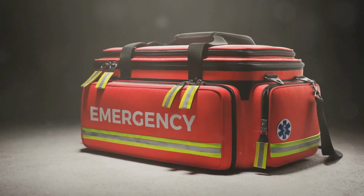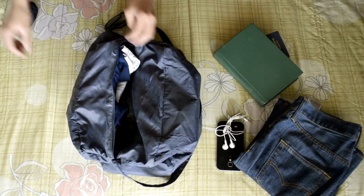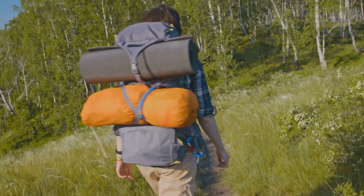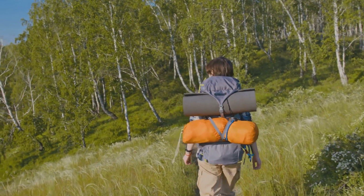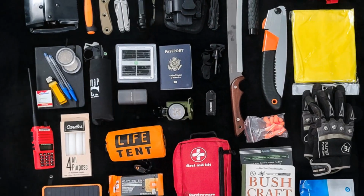Now that we've discussed some scenarios, let's move on to what you should actually pack in your bug-out bag. Your bag needs to be a balance between comprehensive and manageable. You want it to cover all your essential needs while remaining light enough to carry over long distances. Let's break down the key categories.